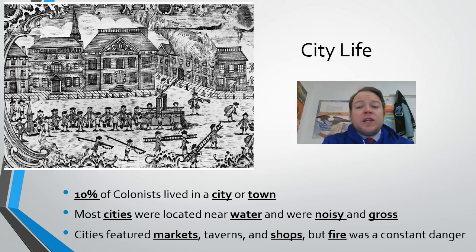Cities are going to be noisy. They're going to be gross. One of the grossest things about a city is there's no paved roads. I always tell students, remember the 4th of July parades, Memorial Day parades, Labor Day parades, when you see horses. What do horses typically do? Just leave it there for a second. Just think about it. Yep, that's what they typically do. Now imagine everybody using that horse for transportation. Imagine that happening on a gravel or a dirt road. It was a huge, huge problem with keeping things clean.